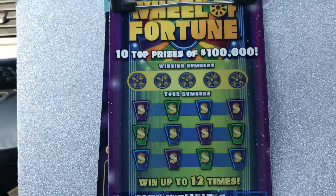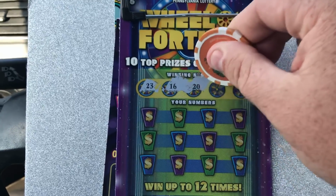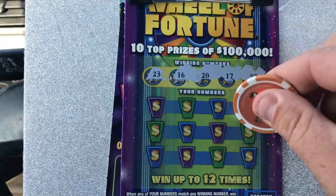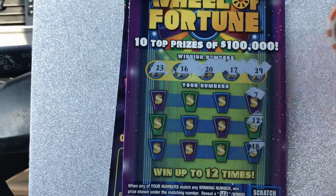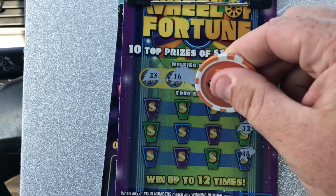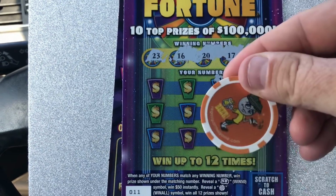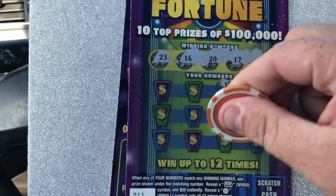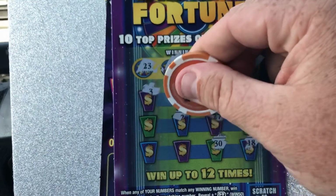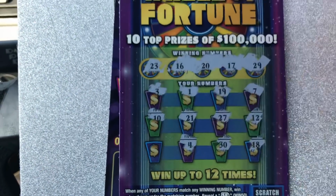All right, guys. And this is ticket number 11. All right, there's our numbers. Let's go right down the line here. Could be real nice to see a 50 spot. 7, 12, and 18, no. 19, no. 27, no. We're using our beer poker chip. Super fun, right? 1, 3, 1 off, 10 off, a lot off.